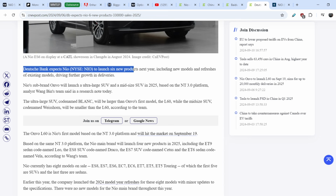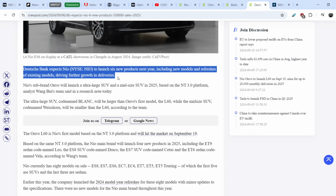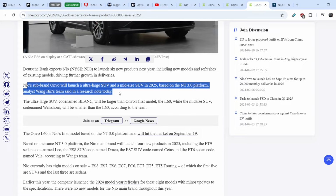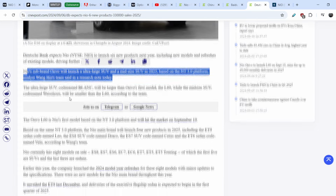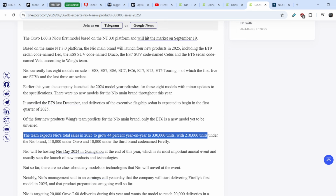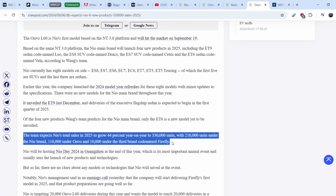Deutsche Bank expects NIO to launch 6 new products next year, including new models and refreshes of existing models, driving further growth in deliveries. NIO's sub-brand Onvo will launch an ultra-large SUV and mid-size SUV in 2025 based on the NT 3.0 platform, analyst Wang Bing's team said in a research note today. On top of that, guys, take a look right here. The team expects NIO's total sales in 2025 to grow 44% year-on-year to 330,000 units, with 210,000 units under the NIO brand, 110,000 units under Onvo, and 10,000 units under the third brand, Firefly.